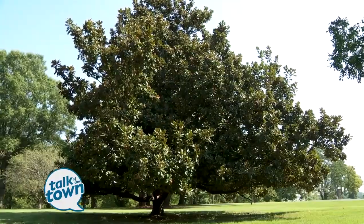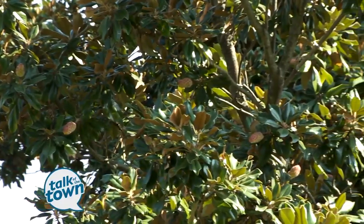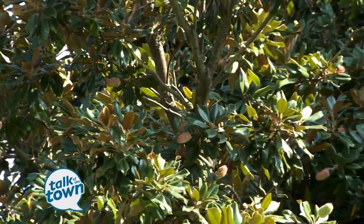Wow, now this tree's gorgeous. This is a beautiful tree. This is a very lovely southern magnolia. Healthy tree. Yes. So how can we make sure that we keep our trees healthy so we don't have to let go?